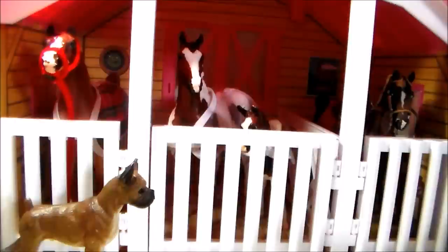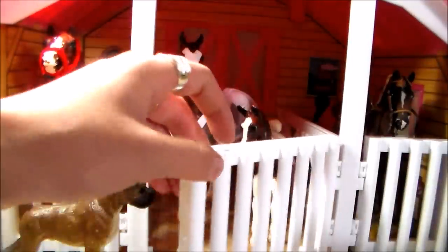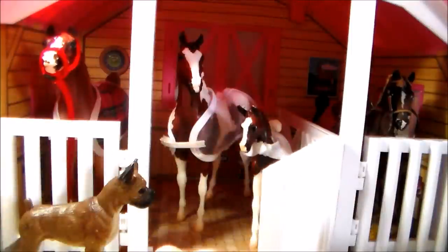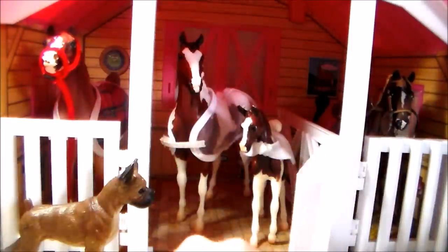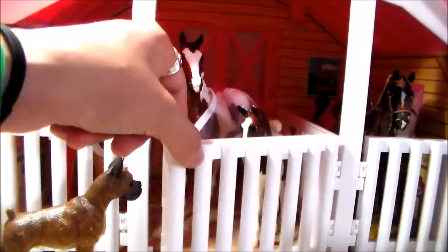Nothing too drastic has happened over here. We still have Big Red, the Marin Foal. This door makes a really creepy noise when I open it. Here, listen, ready? Oh, really? Now you don't want to do it? Never, screw you. This is Kona.